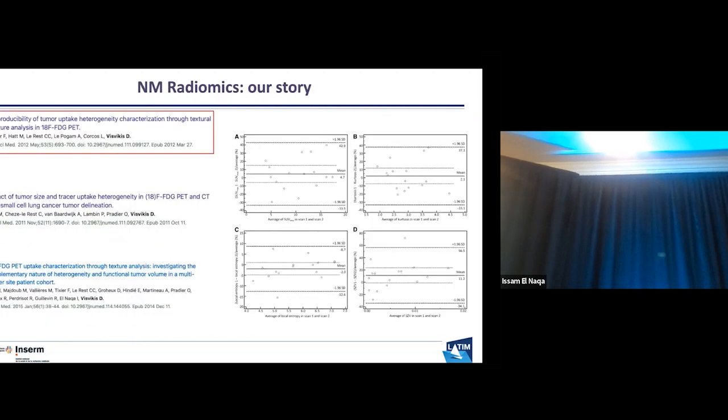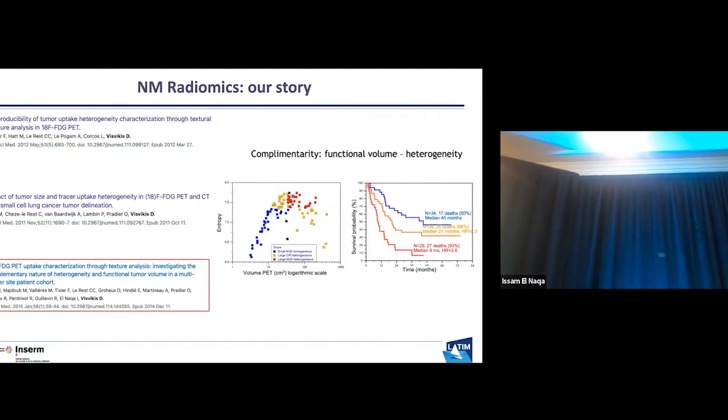Since then, over the past few years, we worked on different methodological aspects. We talked about reproducibility. In other words, if I scan the patient twice, would we get the same numbers when I look at the texture analysis? We looked at this, and we saw that, particularly in the case of entropy, we can do as well in terms of physiological reproducibility as we do with the concentration of activity that we use routinely in the clinic. So this is something that we said we could actually do.